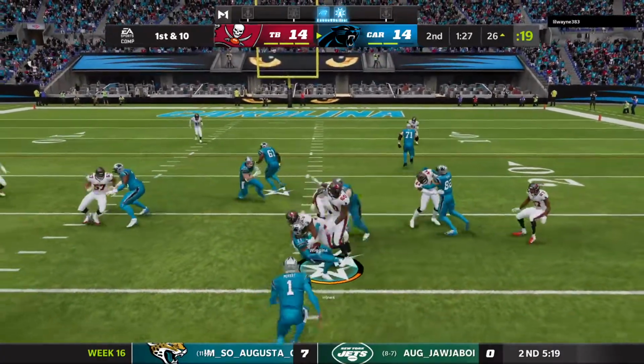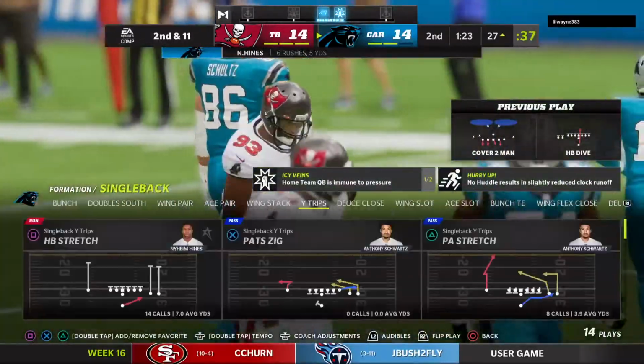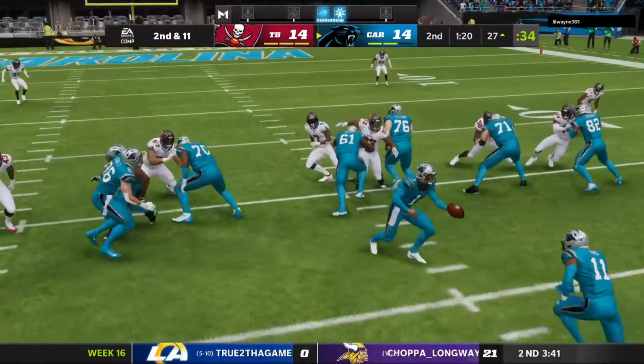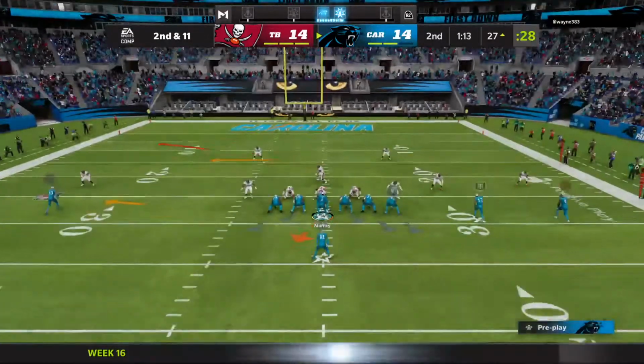On first down, Hines. And he still has yet to get on track in this first half as they're going to stop him behind the line. He'll lose a yard there, and it's 2nd and 11 at the Bucs' 27-yard line.